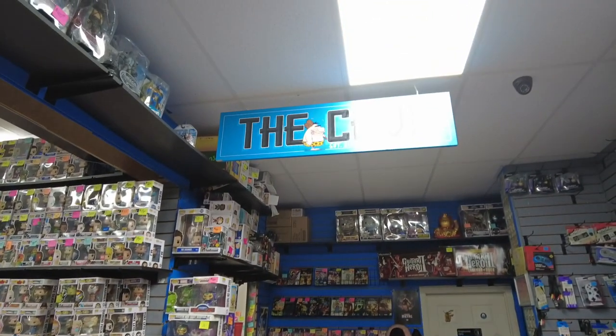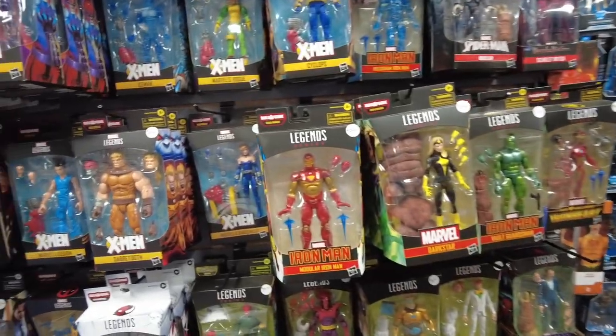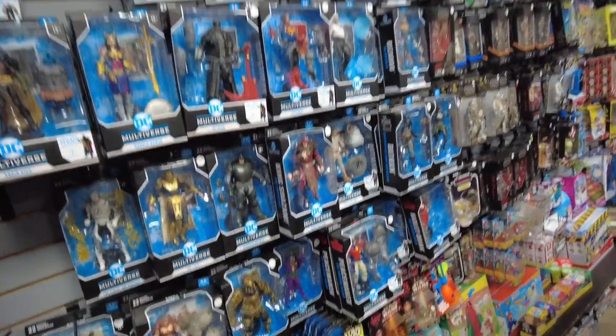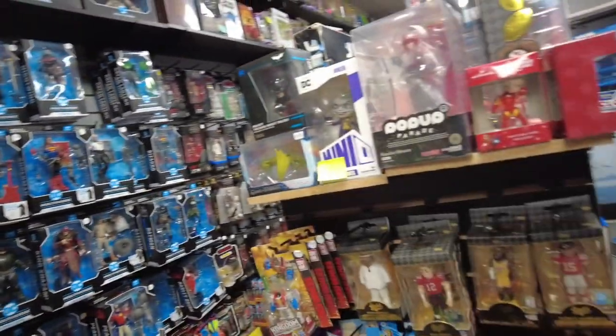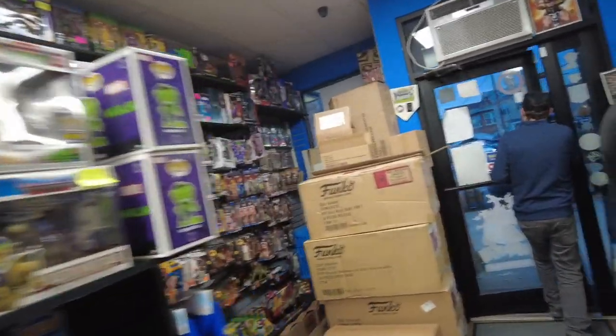We are in the cave. I like that sign here. Very cool. We are in their lair. We are in the collector's cave. We cannot escape. And that is the checkout desk there. They got a lot of Marvel Legends here. A lot of statues and action figures and statuettes. It's a medium-sized store here. It's very packed with things in here.